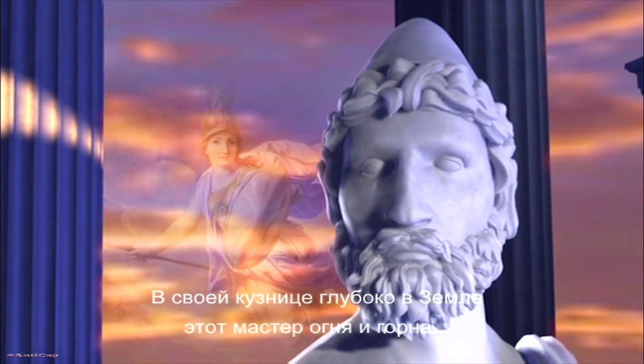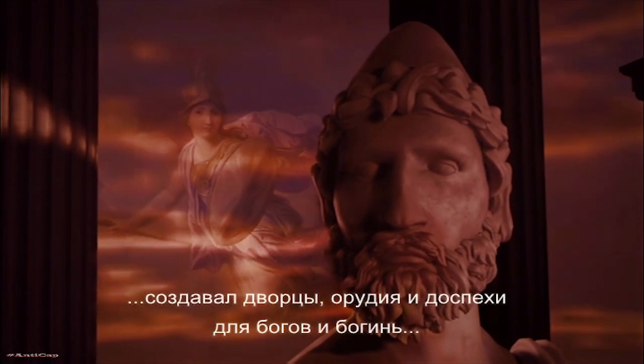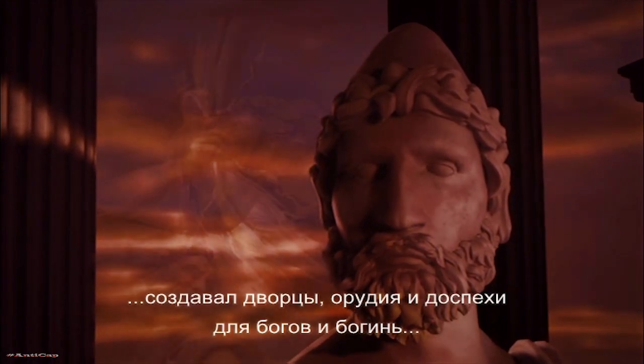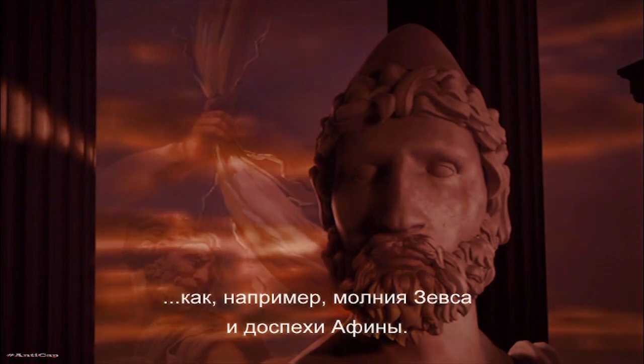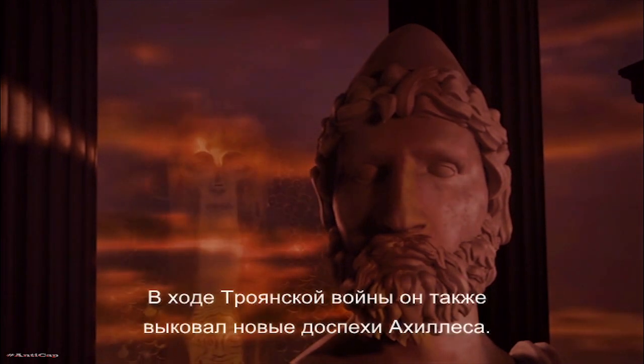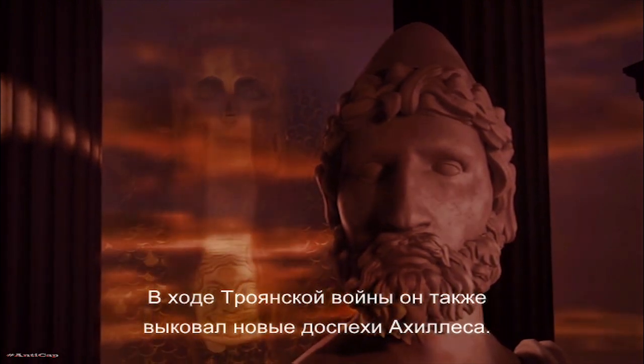From his workshop deep within the earth, this master of fire and forge crafted the palaces, tools, and armor of the gods and goddesses, such as Zeus's thunderbolt and Athena's armor. In the Trojan War, he fashioned, among other things, new armor for Achilles.